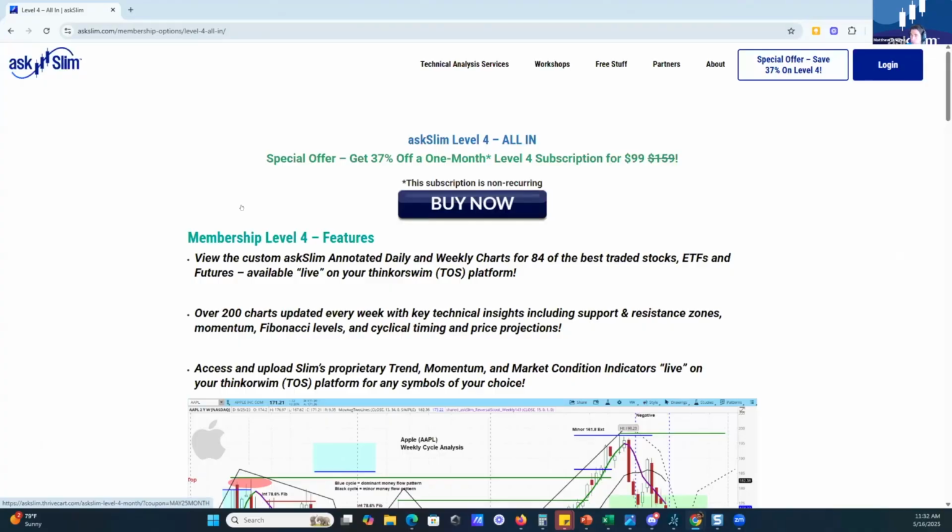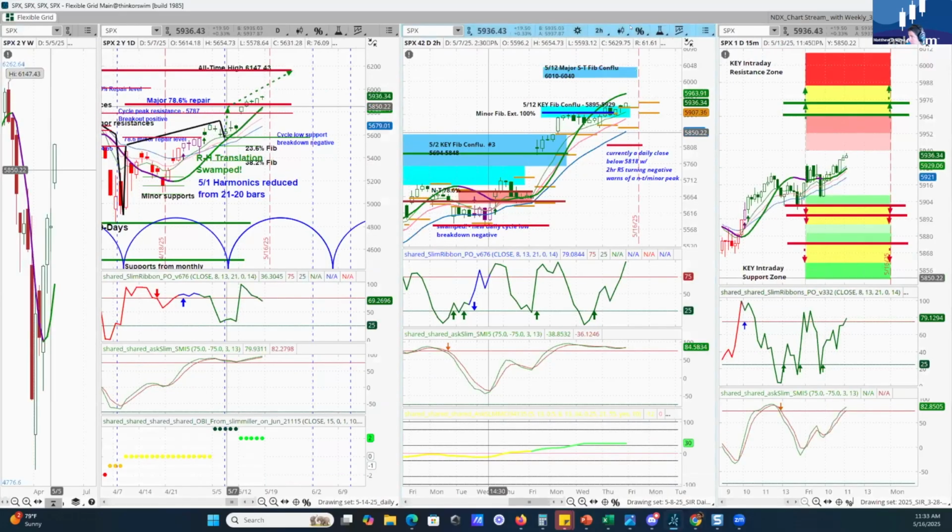With the trial, you get the complete suite of our custom charts and indicators. It's also all of the proprietary grids that the askSlim analyst team has put together, and I want to show you an example of that. All of the charts that the team showed today are the same types of charts that you would be able to import into your own platform.